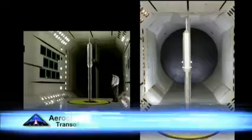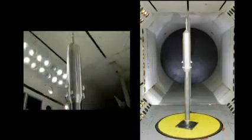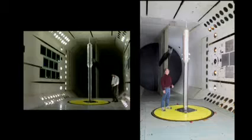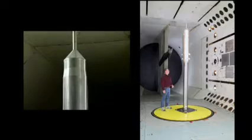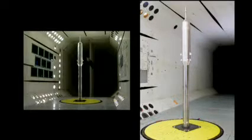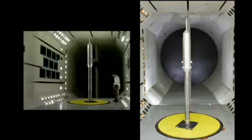A ground wind loads checkout model was successfully tested at Langley Research Center's Transonic Dynamics Tunnel in late March and early April. These tests address possible failures on the launch pad due to ground winds, which could cause bending and shearing of the vehicle. This test successfully established Langley's capabilities for ground wind load testing. Lessons learned will be documented and applied to tests currently planned on the ARES-1-X test configuration and ARES-1 flight configuration, currently scheduled for April 2008 and July 2009, respectively.